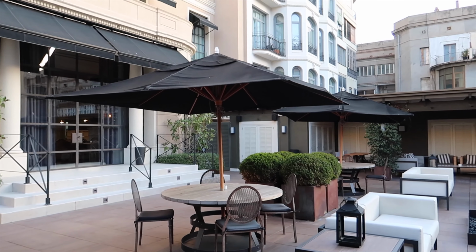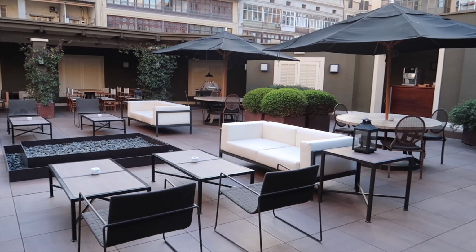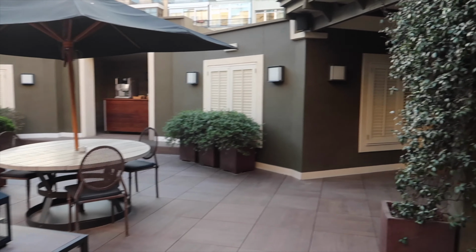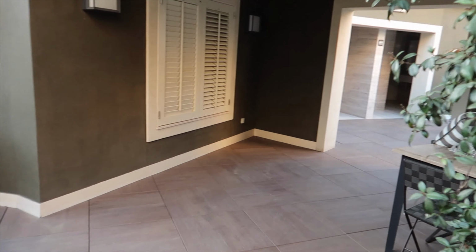We just finished breakfast. This is what the terrace area looks like in the daytime. They play a lot of American music, particularly African American. Oh, what's over here? The bathrooms. Let's see. Oh, there's day beds over here and loungers. Had no idea. Our room faces that trash.